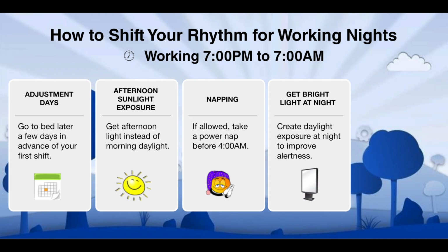You don't have to worry about getting a suntan from these boxes, and you don't even have to look directly into the boxes. They just need to be within a few feet of you while you're doing some paperwork, 5 to 10 minute bursts of exposure up to 1 hour over the first half of your night shift. That will really help to boost your energy and shift your rhythm for working nights.